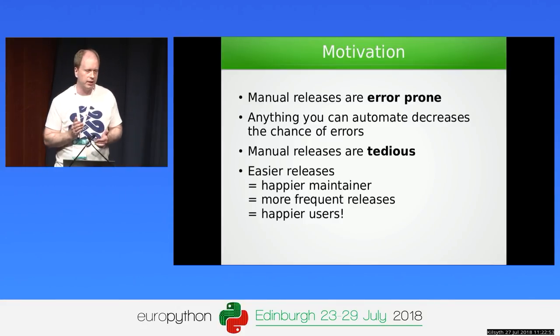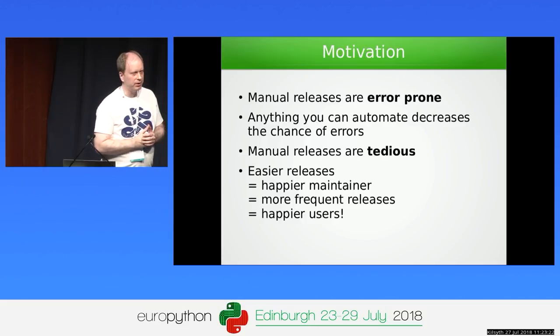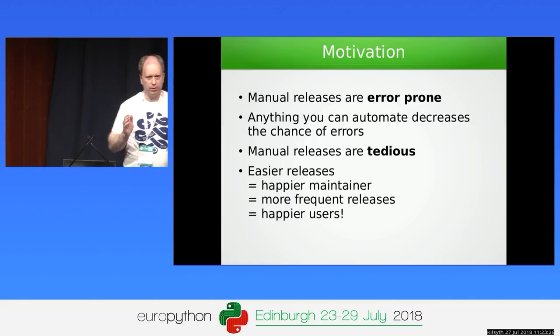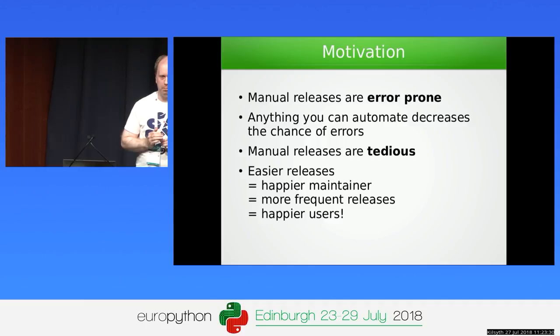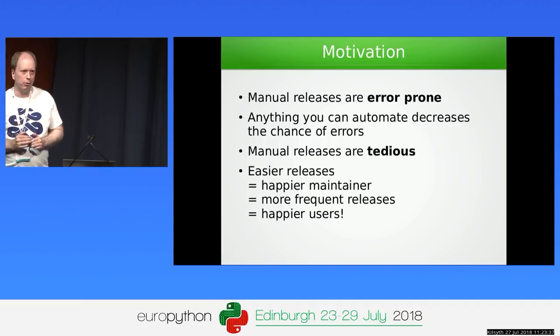So the problem with releasing new stuff is when you do packaging, a lot of things can go wrong. Like, for example, you might miss some files in manifest, or you might forget to tag your release in Git, or all sorts of things can go wrong, and they are really hard to fix afterwards. But even then, you would really like to automate the process in order to speed it up, because if the maintainer feels that the release process is troublesome, then the maintainer is also far less likely to make frequent releases.